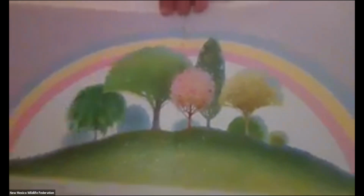But each spring, the tree maker lets his love show when he gives back their beauty and makes new leaves grow. Look at that. So beautiful, right? It's a rainbow. I know I showed you that sign before. A rainbow.